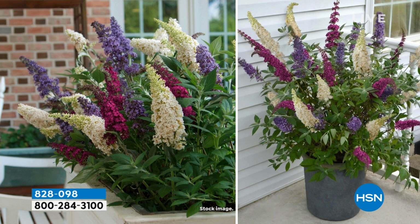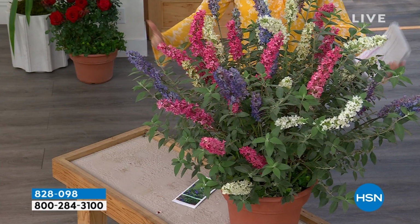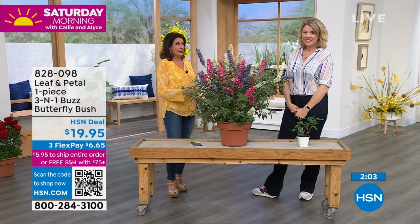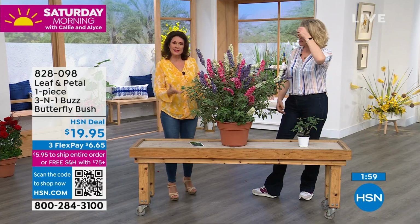So yeah, that is something that we're trying to do with Leaf and Petal, is bring you something a little more unique, something that's grown from baby plants together, so they're really intertwined, so you really do get this amazing bouquet look, sort of feeling in a plant. This growing, beautiful work of art. I mean, this is a work of art that Mother Nature and Leaf and Petal have put together for you. All 3 colors blended together.